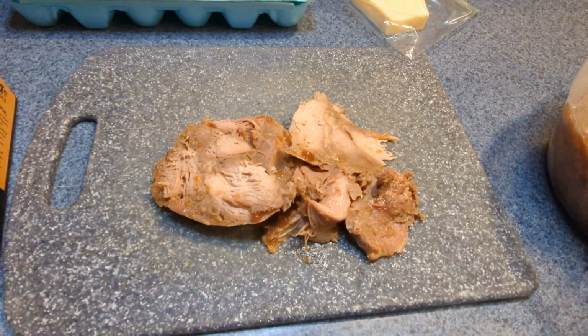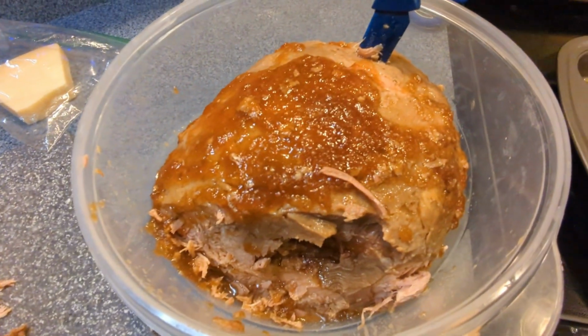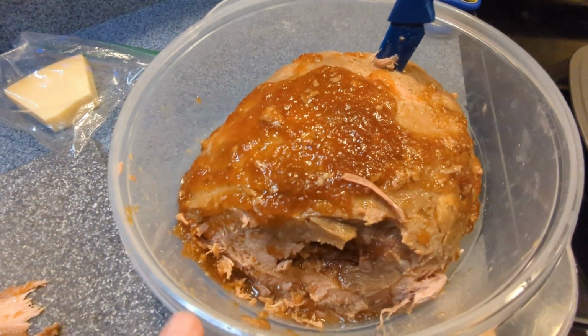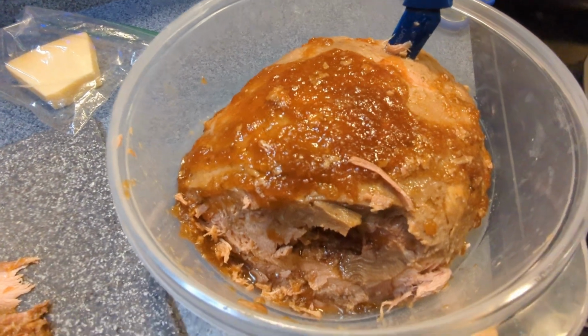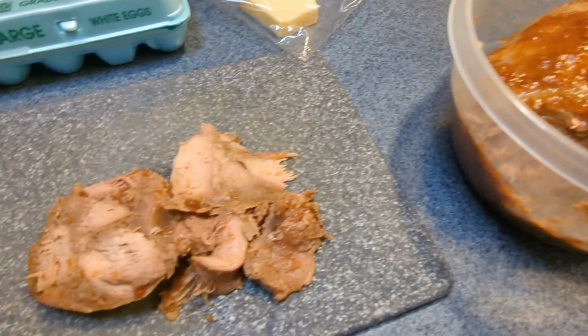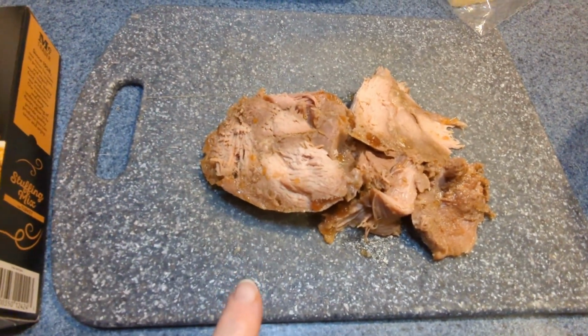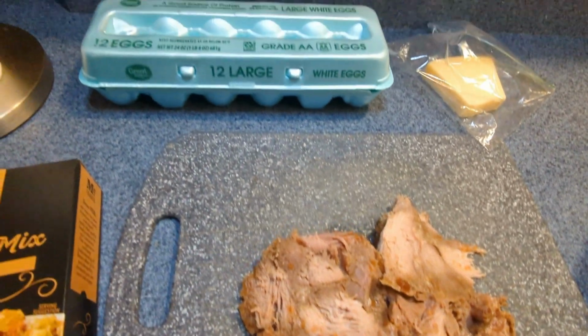I cut some of the turkey off of the turkey pot roast. This is what it looks like. I put it in a container where I could save it for other recipes. It comes with some broth, a little bit of gravy like that. And it is just a bunch of dark meat put together into roast form. So I'm going to break this up into smaller pieces to go inside the muffins.